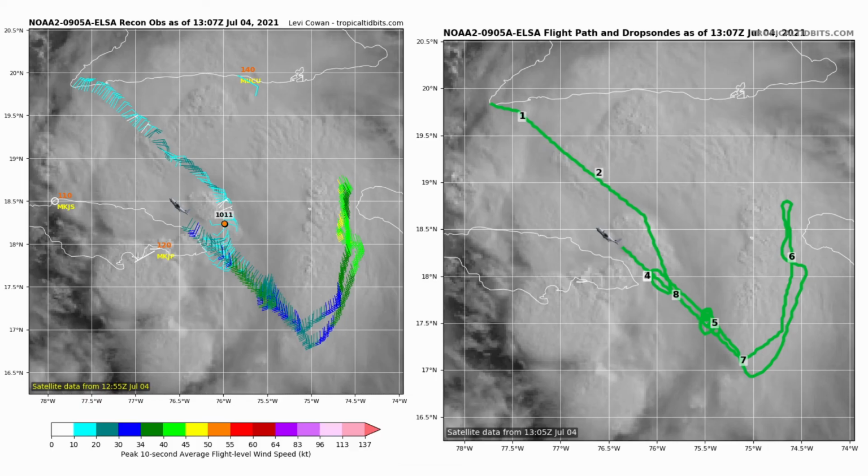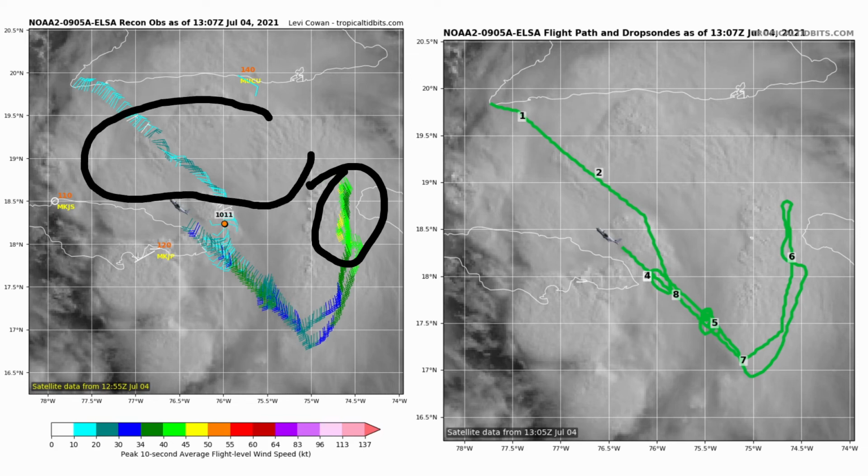And then if we look at the aircraft recon from this storm, now this is just from this morning, so we're not fully into the storm right now. We haven't gotten the full pass from this pass of the storm. But you can see that they have found at least tropical storm force winds to the far east of the storm, and I would be very interested to see what they find up here if they do another pass.